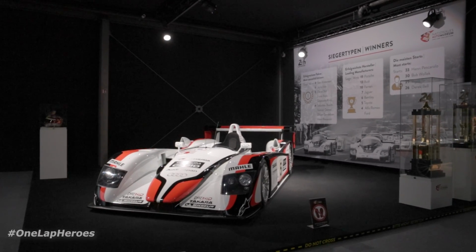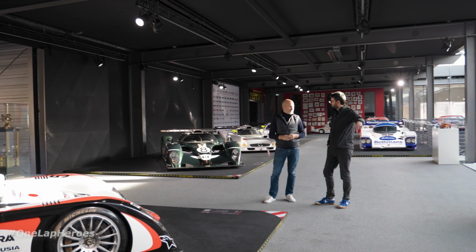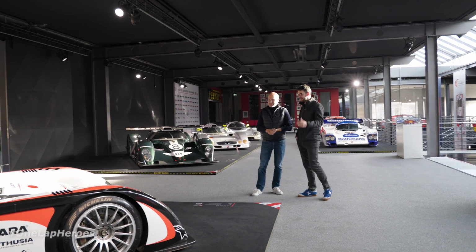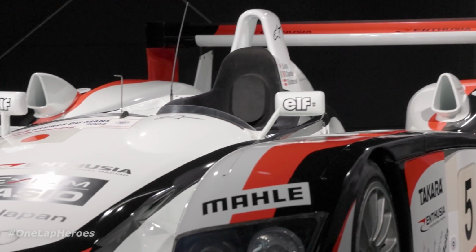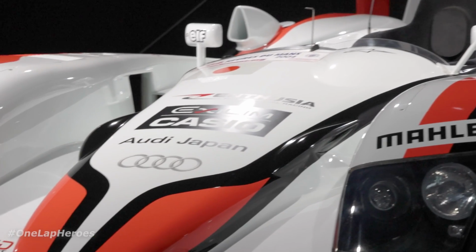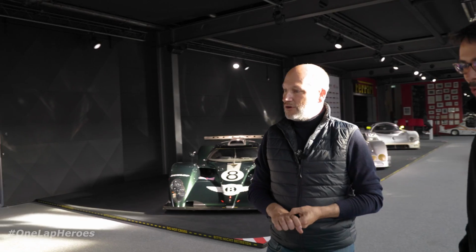So Audi started in Le Mans in 1999, and since then they became the second most successful. The R8C that is there. We were discussing how simple it looks compared to what happened after. The sleek lines and everything. Yes, but since then Audi went on to become the second most successful competitor at Le Mans of all times.